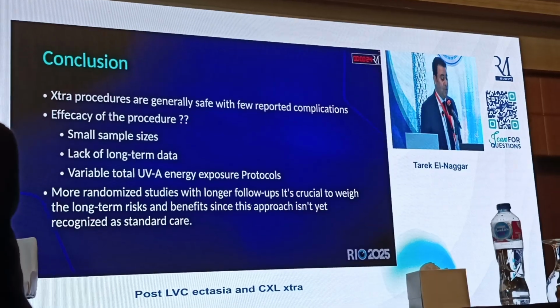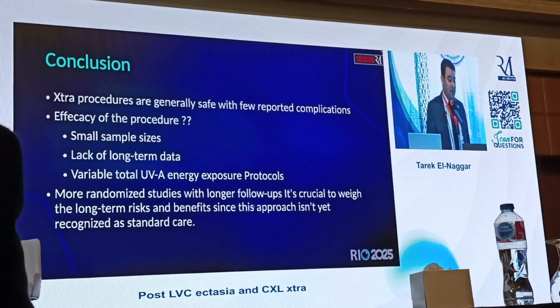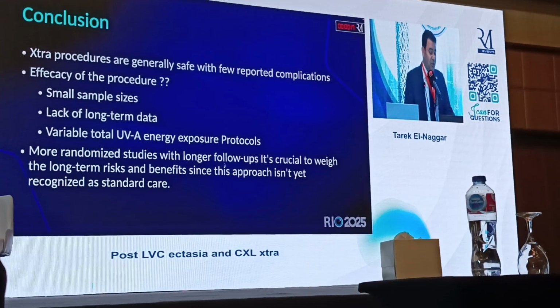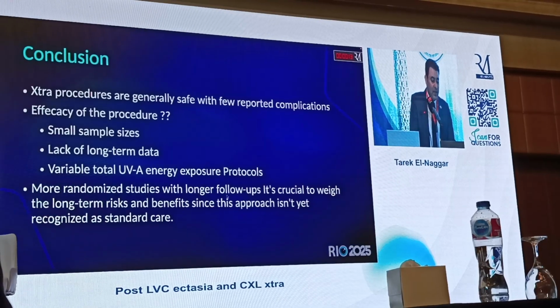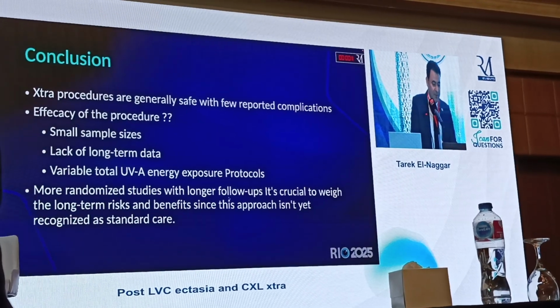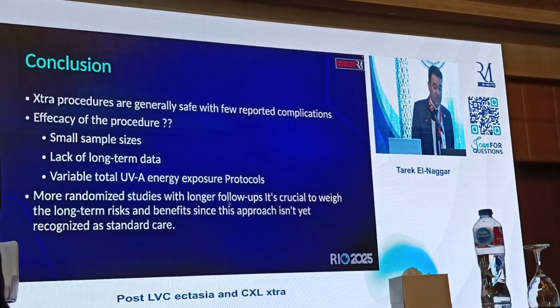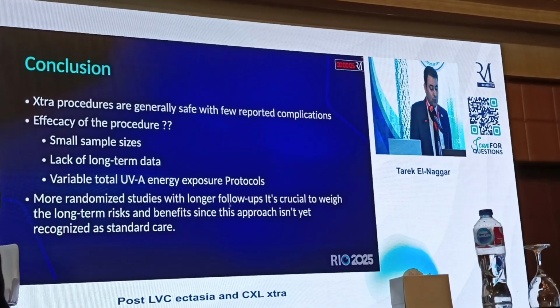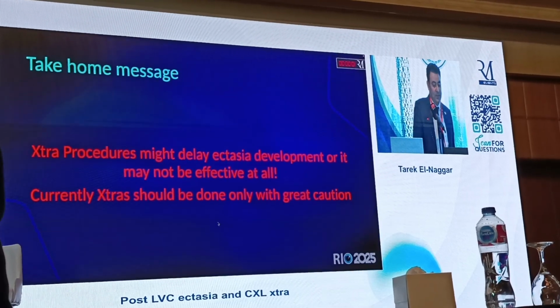The Xtra procedures are great, generally safe with few reported complications. Efficacy of the procedure is questionable because you have to wait for long-term follow-up to make sure that ectasia will not happen. More randomized studies with longer follow-ups are crucial to weigh the long-term risks and benefits, since the approach is not yet validated.